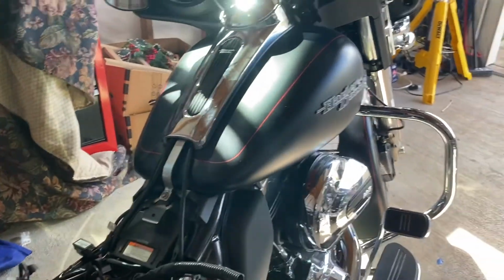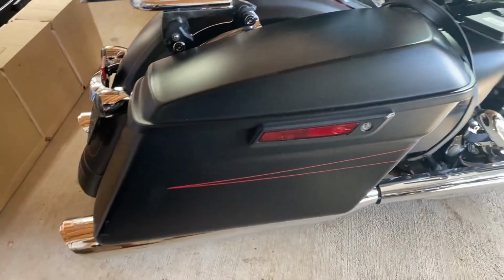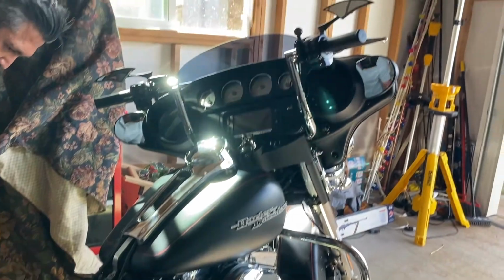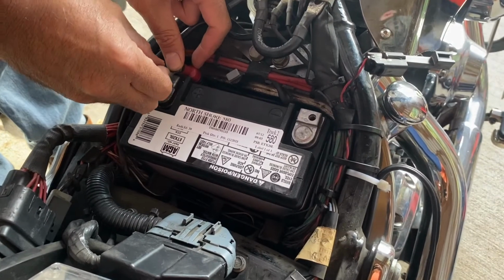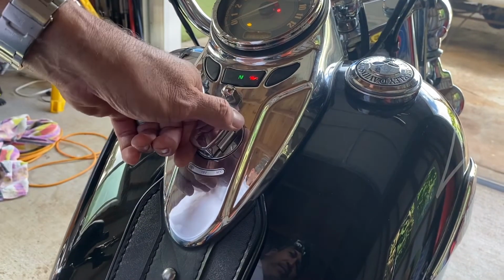Surprisingly, on my 2015 Street Glide the battery worked, but when it came to starting the 2011 Heritage, the battery was dead. Two batteries I had were dead. So I purchased a new battery and put it on the bike. But by the time I wanted to start them, the bike did not start at all.